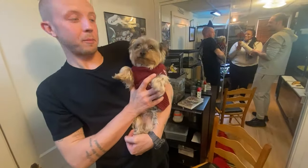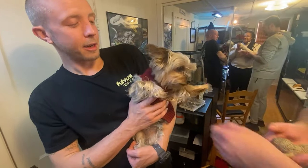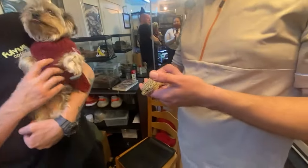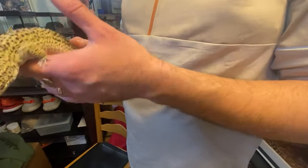This is Tucker, everybody. He's the best boy helper. Yeah, look at his little feet. What a baby. We're doing snake stuff, bud. It's either my reptiles.